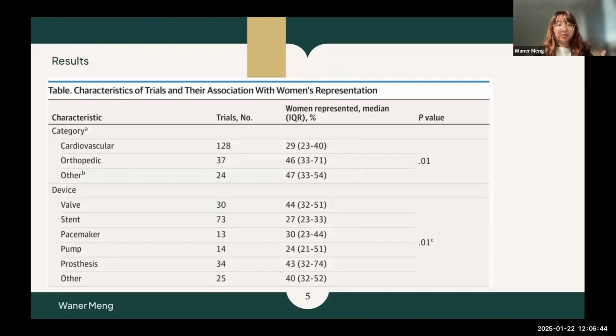In the 195 trials, most were conducted from 2013 to 2022. Cardiovascular and orthopedic devices were common device categories, and common devices were stents, valves, and pacemakers. In 152 trials, the comparator was another device. The number of women randomized was reported in 135 trials, and the number of women evaluated in 141. The percentage of women randomized ranged between 7% and 100%. The median is 33%, and the IQR is 24% to 48%.